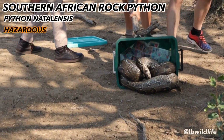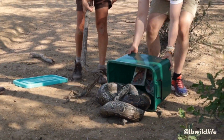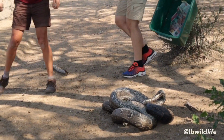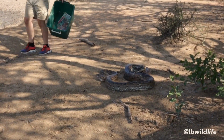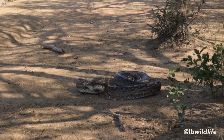And now even though this python, like all pythons, is non-venomous, you wouldn't want to take a bite from a specimen this size. They have 100 needle-sharp back-curved teeth that will rip all your blood vessels right open and they will penetrate straight to the bone. And check out the strike range of it. Whoo!